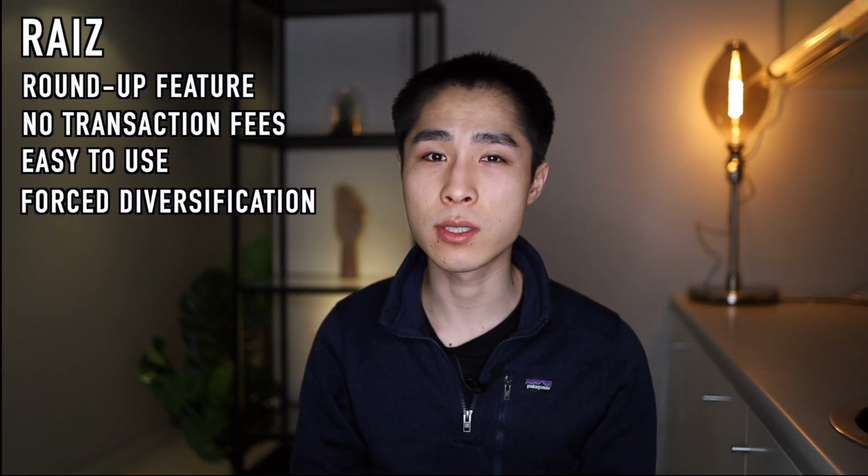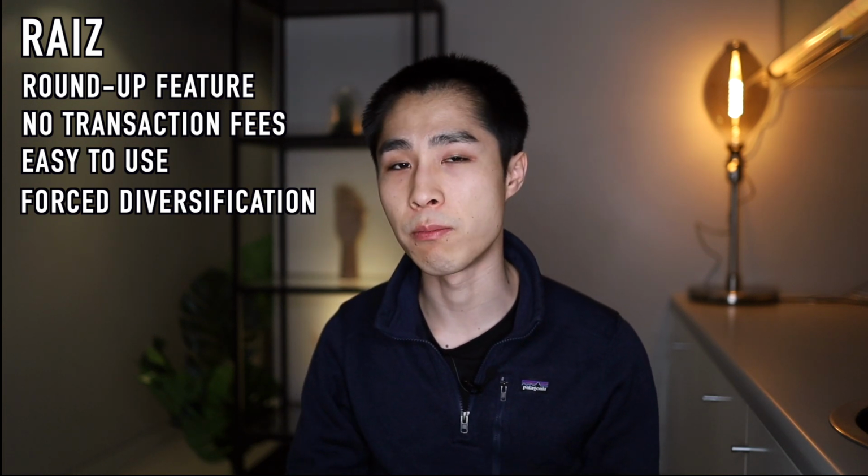So in terms of pros and cons, the main benefit with Raiz is really their roundup feature, which is what attracts most users. And since there are no fees associated with roundups or any of their transactions, it's suitable for people who want to invest small amounts really frequently. This combined with the extreme simplicity of the app makes it a nice option for investors who are completely new to investing. And it's also great because it forces users to diversify into a set of ETFs, which gets people used to the idea of highly diversified portfolios.